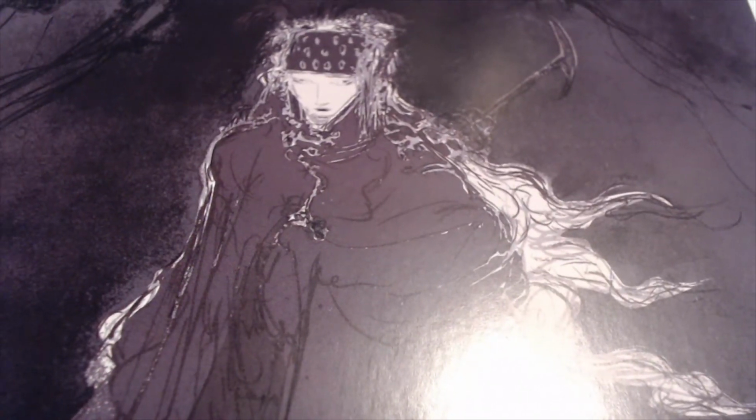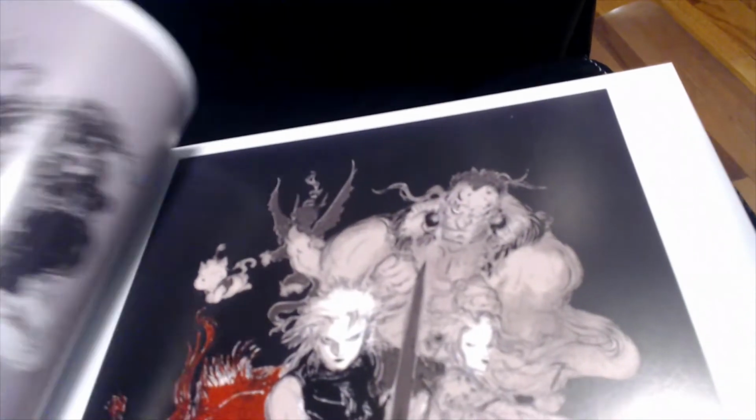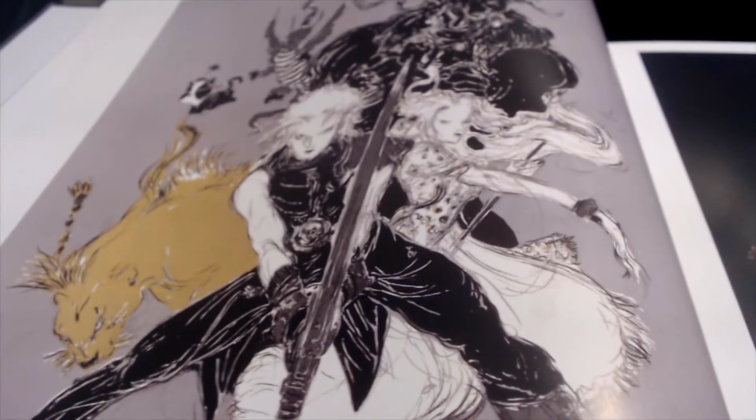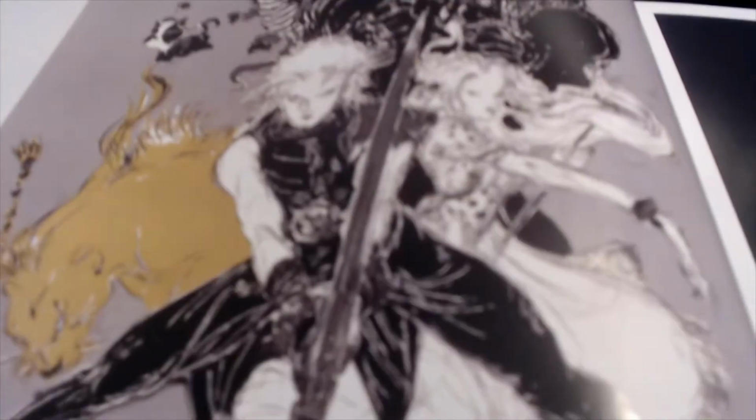This is Vincent Valentine. He's kind of an optional character you can get in the game. He's like a vampire gunman. He has a scary talon arm. He's the edgelord character, but it's a very, very good design. Once again, this registers to me a lot more like Vincent than it does like Cloud. And there's some other characters here. We got Cait Sith up in the corner, weird character.